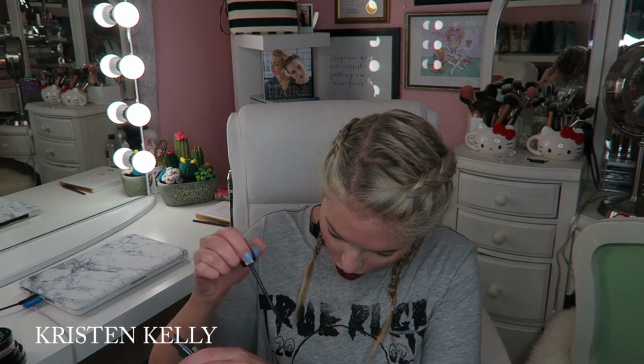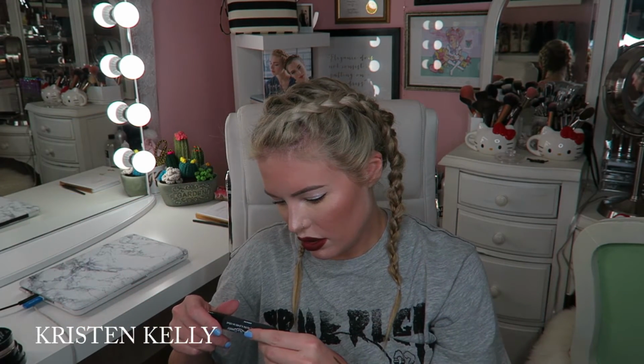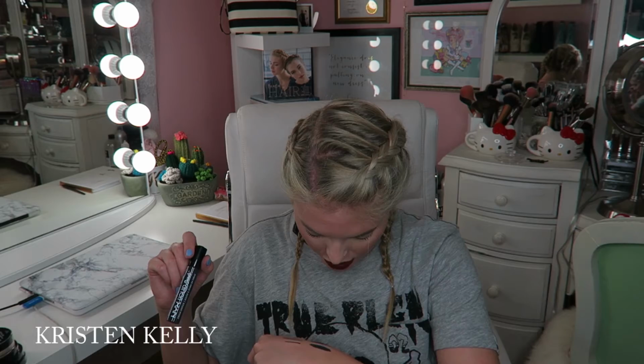I'm sorry, what? That is maybe one of the strangest colors. What? It's like a gray. That's a very interesting color. It's called Stone Fox. I would never pick out this color, so I think that I grabbed this by accident. It was probably in the wrong spot. Yeah, I do not like that. I'm going to be returning that.